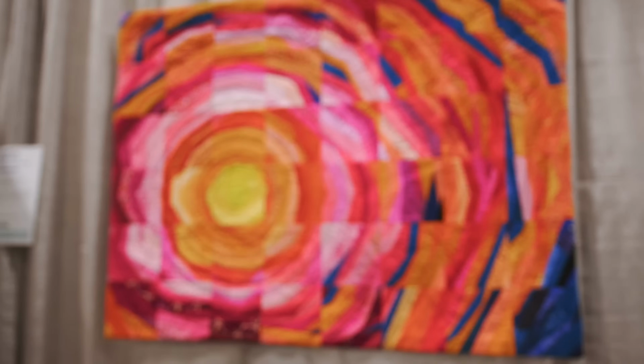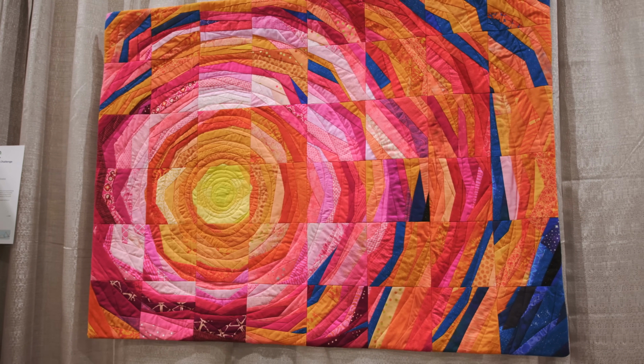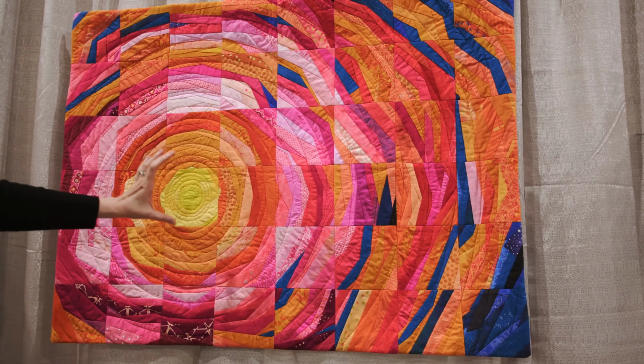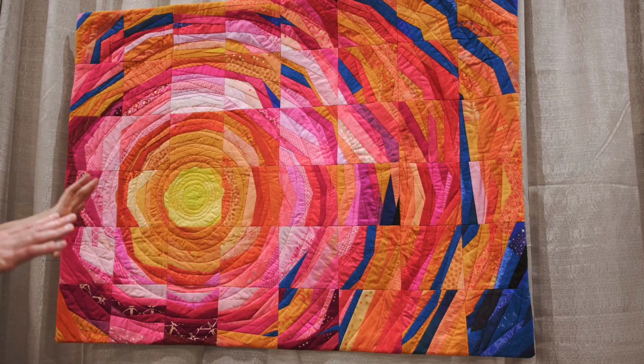It reminds me of a pineapple block, but her use of color and the fact that it's asymmetrical, so it's offset. Each one of these is a square. So she did the piecing together, but the overall take, I never saw the squares until I got up close. Did you notice it?